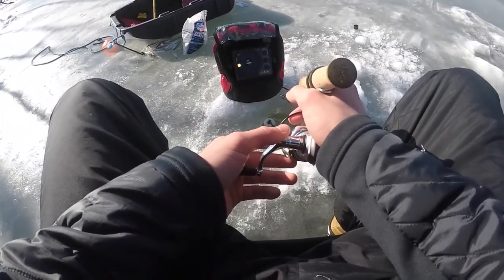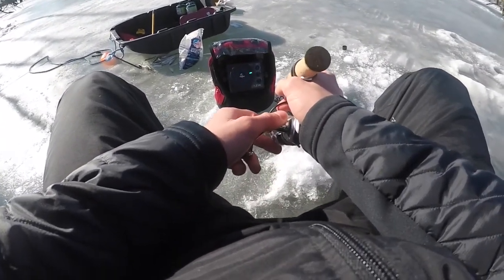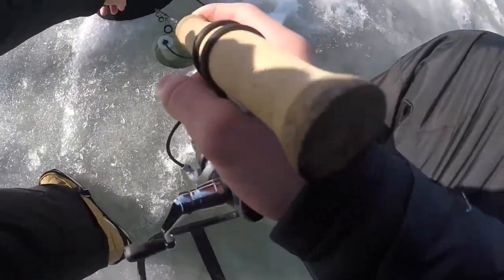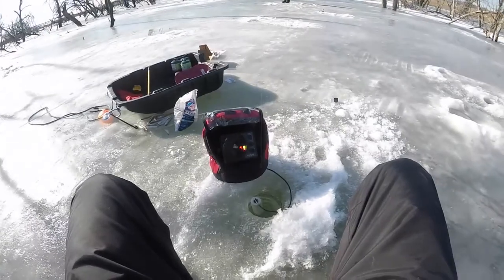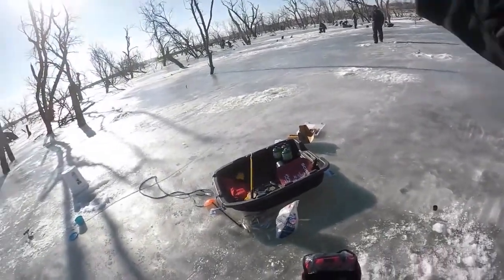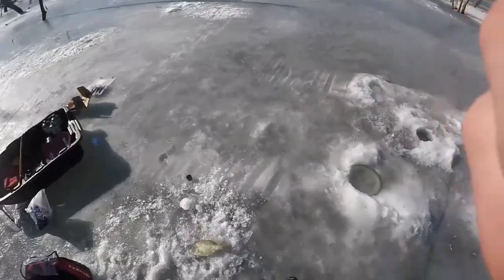All right, we just caught a nice bluegill. The camera wasn't on, so I'm gonna hope this thing will produce a little bit more, hopefully. There's like something here. Some kind of cover or tree or something. Got him. That didn't go too well. Oh yeah.